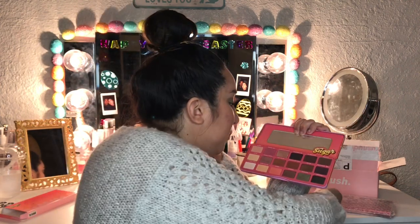So, do you guys know who this is? What's it called? I'm having a brain fart. It's Too Faced, right? The peach palette? Is it Too Faced? Yeah. This is the peach palette. That's who they're imitating. And it does come with protective film.